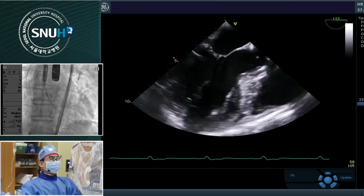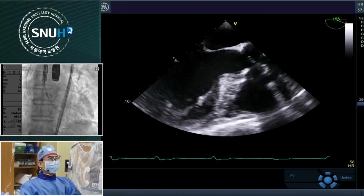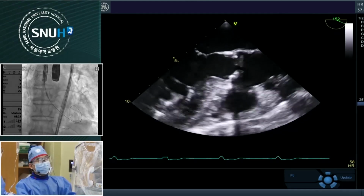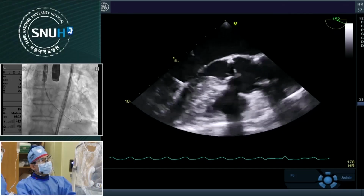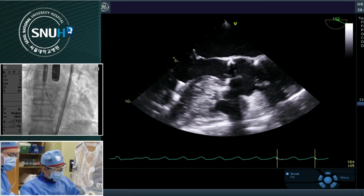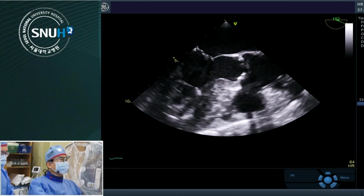Immediately and simultaneously, some imaging specialists comment about using a TEE. Yes. Okay. I think there's still some space there. But I think maybe you should implant higher. Okay, off. Then we are ready to implant a valve. Just 10 minutes left.